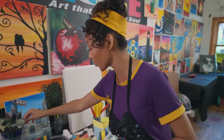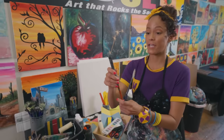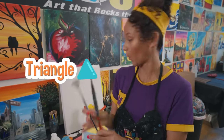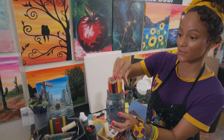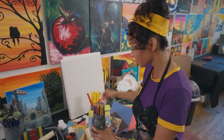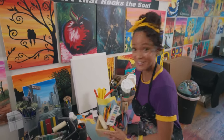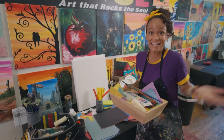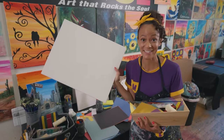And look at this cool paintbrush. The big paintbrush. This one is kind of like a triangle. That'll be fun. And some colored pencils. Oh, this is gonna be so colorful. What a great way to remember my day in New York City. Am I missing anything? I need a canvas. This will do it. All right, let's get started.